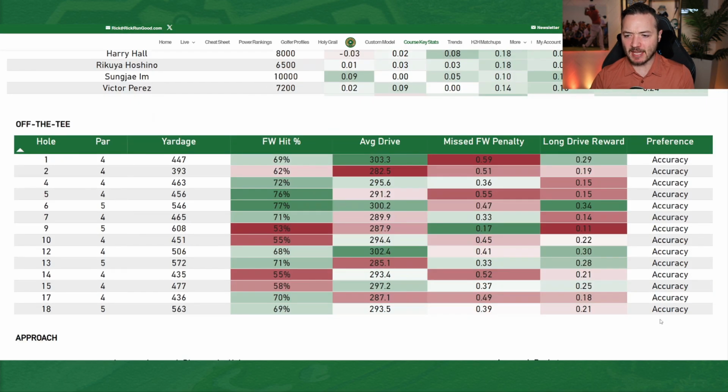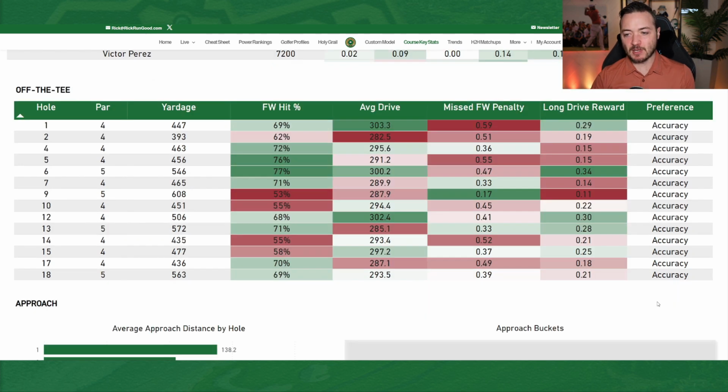I love looking at this: what is the penalty for missing the fairway versus the reward for hitting a long drive? They're not that close, but there are some that are relatively close. But every single par 4 and par 5 prefers accuracy. Now, what does that mean? That means that the penalty for missing the fairway is bigger than the reward you get for hitting a drive over the average.